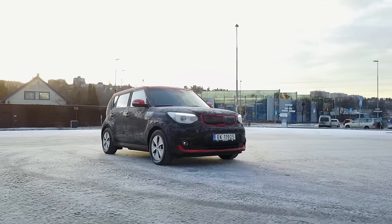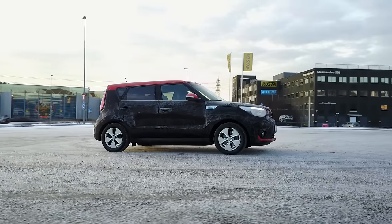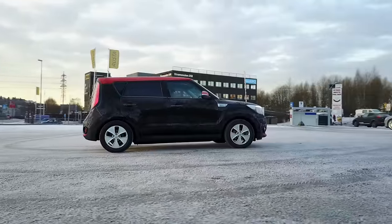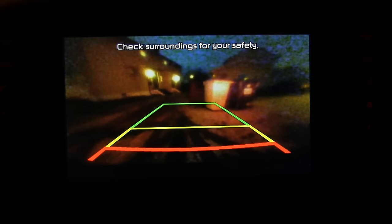So what should I say about the Kia Soul? It is actually a very spacious car for such a small size. You know, my cousin has a Golf, and she said that this car feels bigger than the Golf, even though the Golf is slightly longer. So they have done something with the interior to make it really roomy and have really good headroom. And also all the equipment, well equipped for this class.